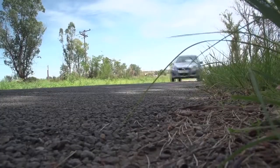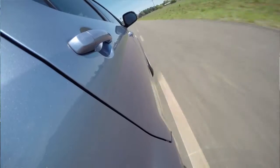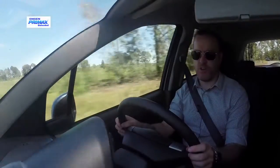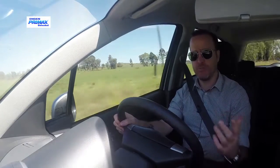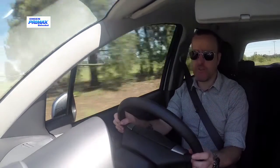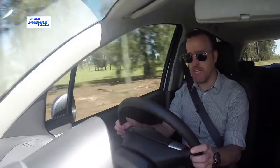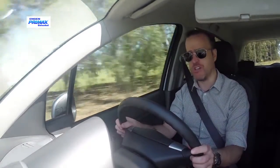So, I may be ambivalent about the look of this thing, but that doesn't mean I wasn't looking forward to driving it. There are some small cars that just have something about them. And I don't mean small cars like the Alfa Romeo 4C, I mean small cars like the Fiat Panda or the Suzuki Splash. When I saw this car on the test schedule, I was genuinely excited to drive it because I thought it was one of those small cars.